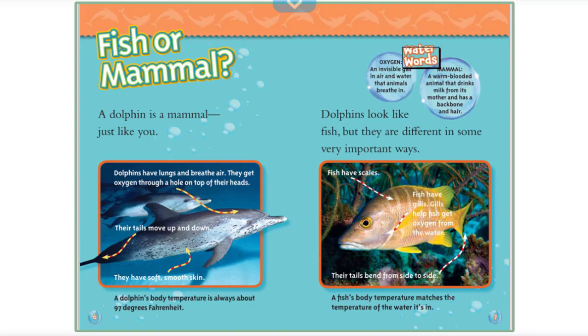Water words. Oxygen. An invisible gas in air and water that animals breathe in. Mammal. A warm-blooded animal that drinks milk from its mother and has a backbone and hair.